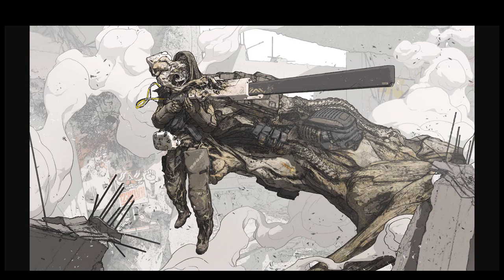I love the smoke, very, very smooth. Helps with the composition. It's a full scene, right? He did show this concrete part that's kind of blown off, I guess. Even though the background is heavily grayed out, it has a lot in it.